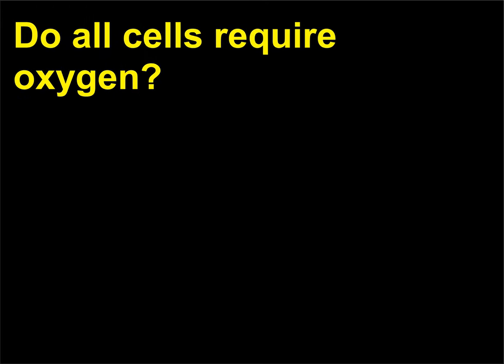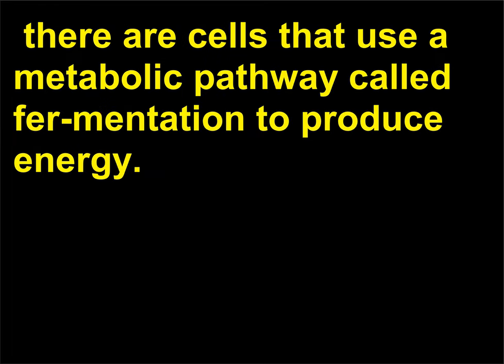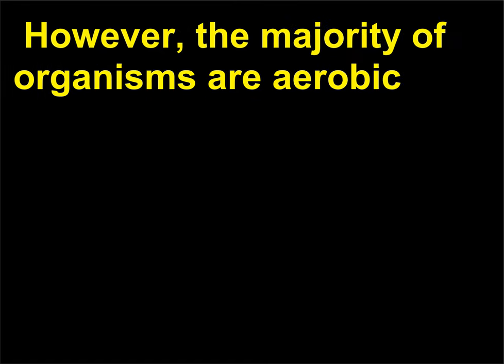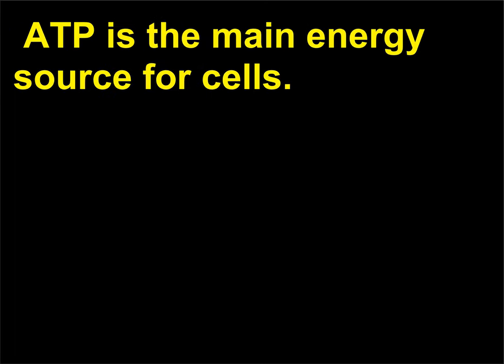Do all cells require oxygen? Not all cells require oxygen. There are cells that use a metabolic pathway called fermentation to produce energy. Examples of anaerobic, non-oxygen dependent organisms include yeast and bacteria that are able to thrive in an environment with low levels of oxygen. However, the majority of organisms are aerobic, oxygen dependent, because of the high ATP yield that oxygen provides. ATP is the main energy source for cells.